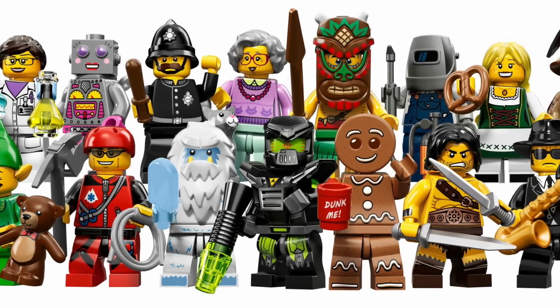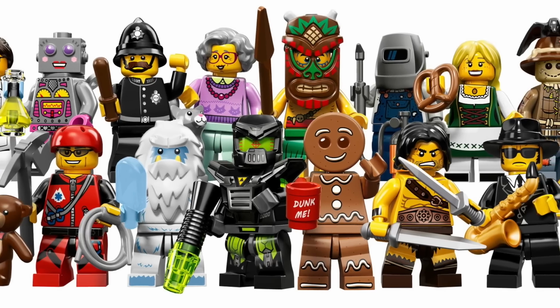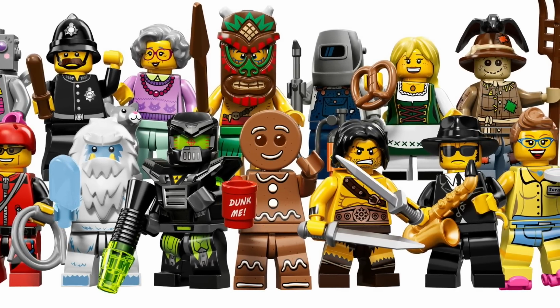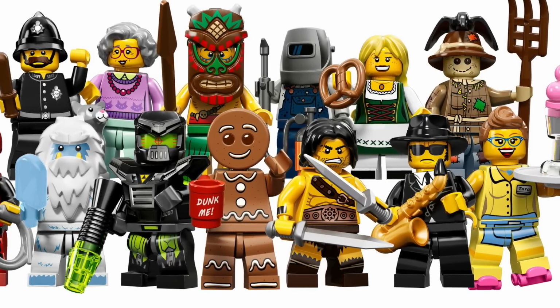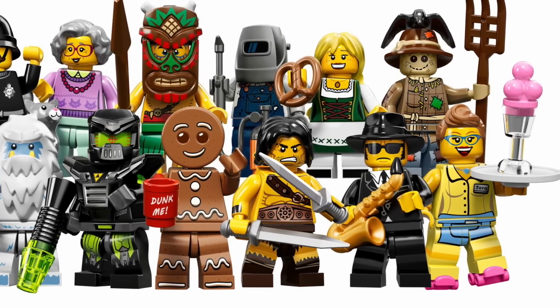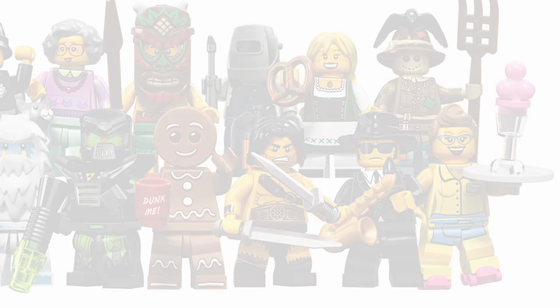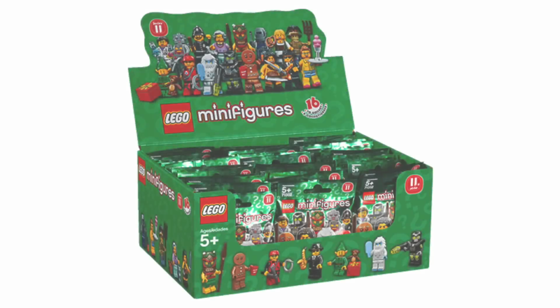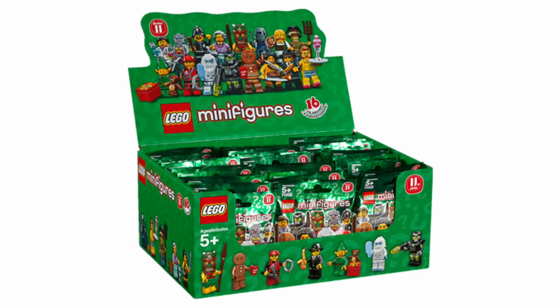Island Warrior was really cool. Some of the ones I didn't really love were the Scarecrow, Grandma with her little cat, and Evil Mech. I'm not really too into the mech minifigures for Lego, although the Welder is really cool, so is Constable, so Holiday Elf as well. So you had a lot of Christmas type themed stuff in this. It's not a full Christmas theme, but there were like 3 or 4 minifigures that were Christmas themed, more specifically because it was coming out at the end of the year during Christmas.